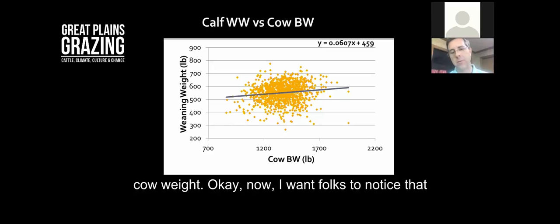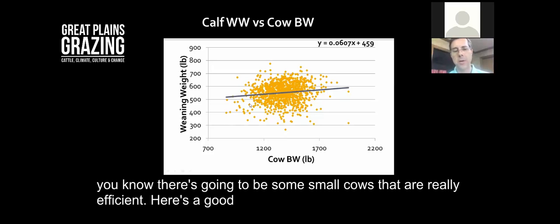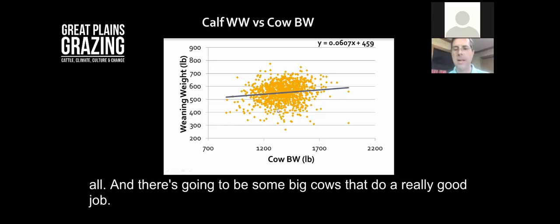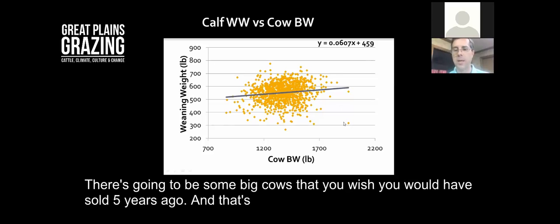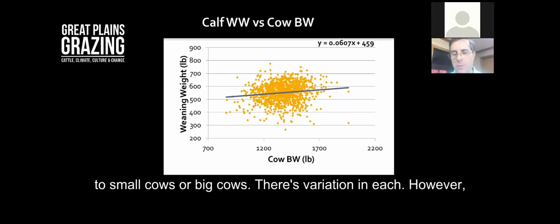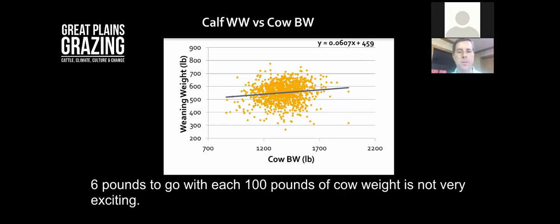Now I want folks to notice that there's going to be some small cows that are really efficient. Here's a good example. There's going to be some small cows in a herd that aren't very efficient at all. And there's going to be some big cows that do a really good job. There's going to be some big cows that you wish you would have sold 5 years ago. And that's what's represented here. Individual cow efficiency is not specific to small cows or big cows. There's variation in each. However, 6 pounds that go with each 100 pounds of cow weight is not very exciting.